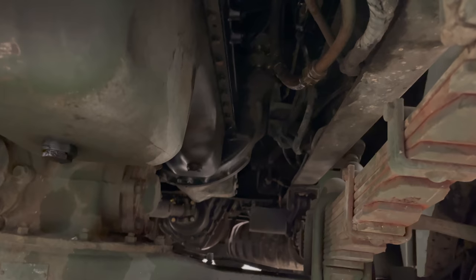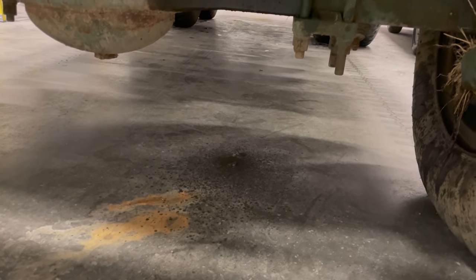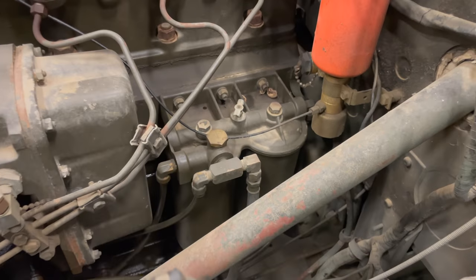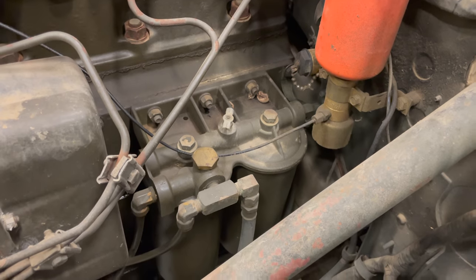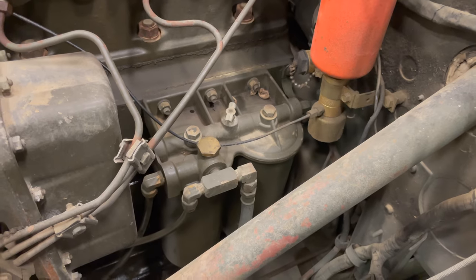I fired it up and now I have a fuel leak. I think it's coming from the fuel filter, so I'm going to have to try to crank that down, see if I can get this leak stopped and get back on the road. The fuel filters are on the driver's side rear of the engine. You can see them right there, and they're held up by these bolts. It takes a 5/8 socket, and I'll try tightening these up, see if that fixes my leak.